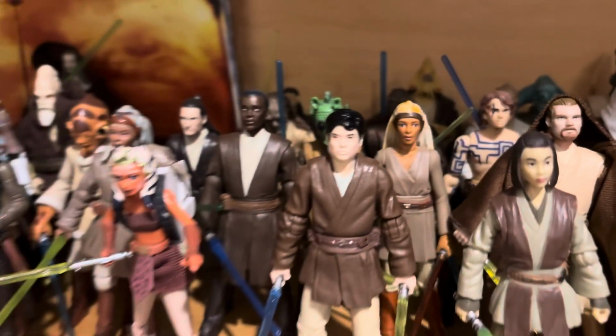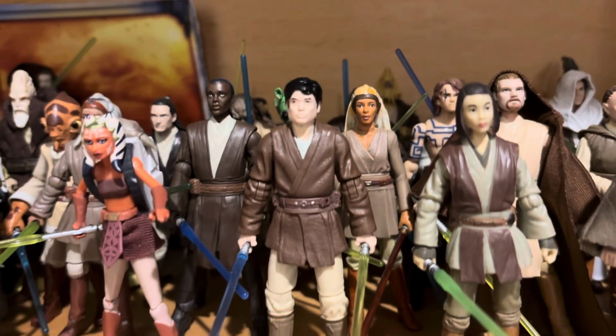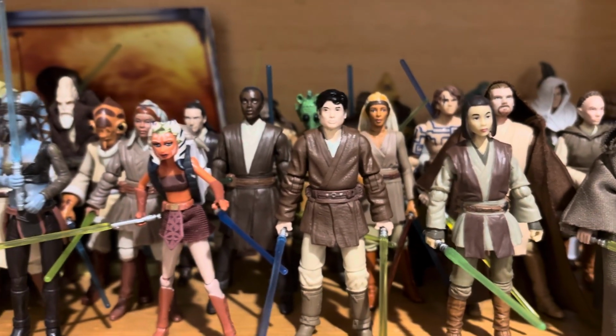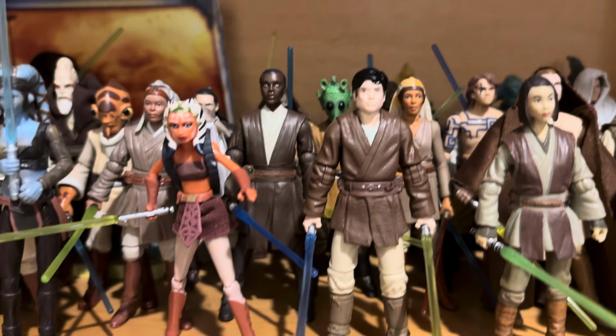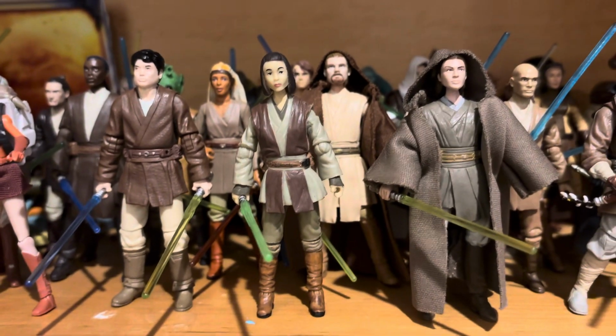He's pretty cool. And then this one, he's one of my most rare Jedi I have, Sidlig Kenjin. I got him for 60 bucks, which is not a bad price at all. And he's also one of my favorites. I just really like him. And then next to him, we have Boltar Swan. She was in the movies and the comics as well.